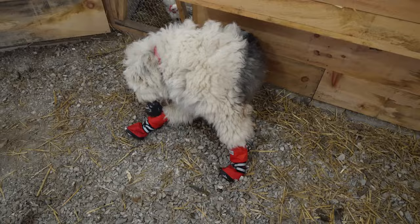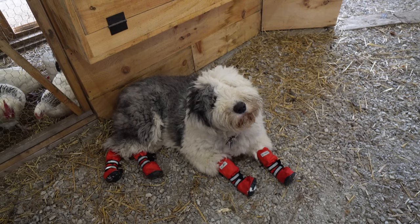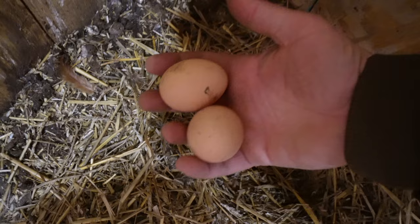Molly's trying to take her boots off. Molly, that's no. You stay, okay? You don't try to take the boots off. They're for your own good. There we go. Two more beautiful eggs.